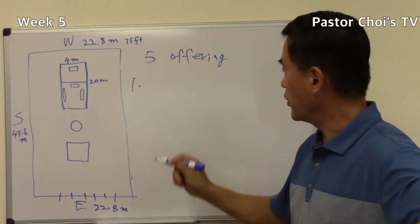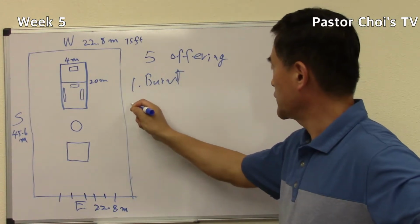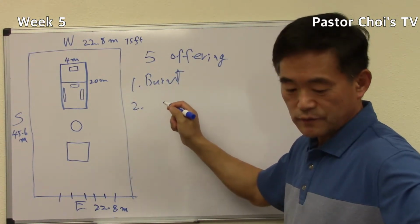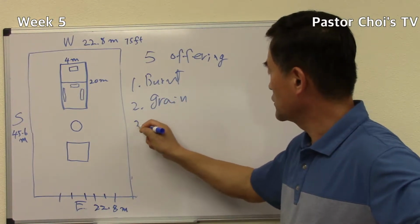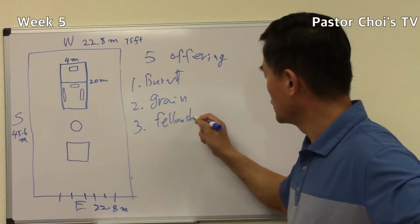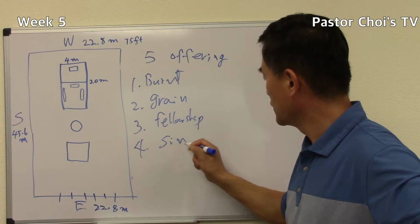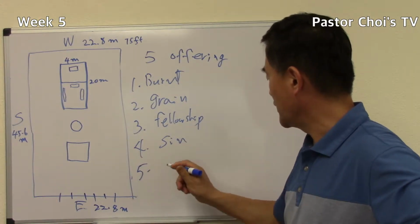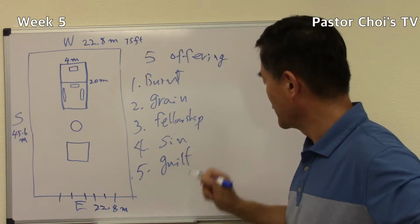First one is burnt. Second one is grain. Third is fellowship. Fourth is sin. Fifth is guilt.